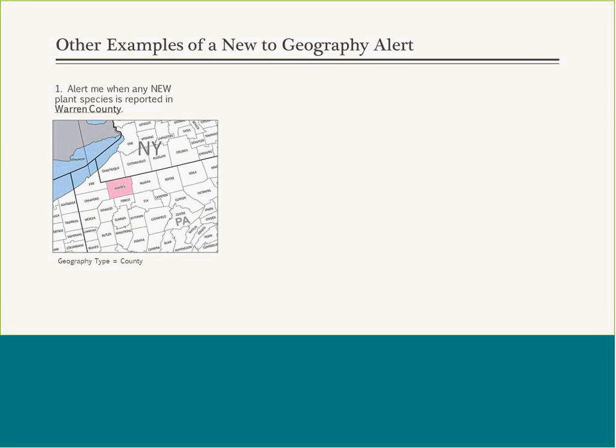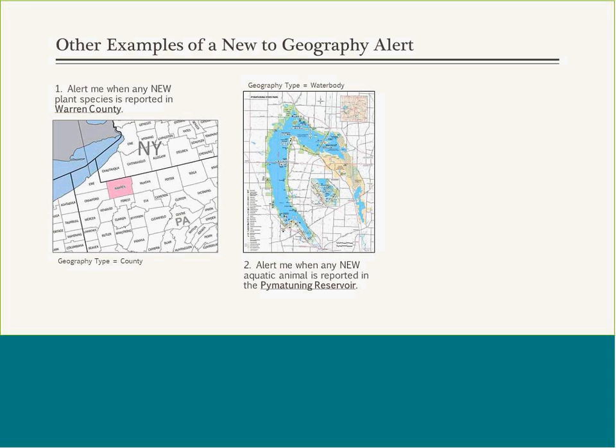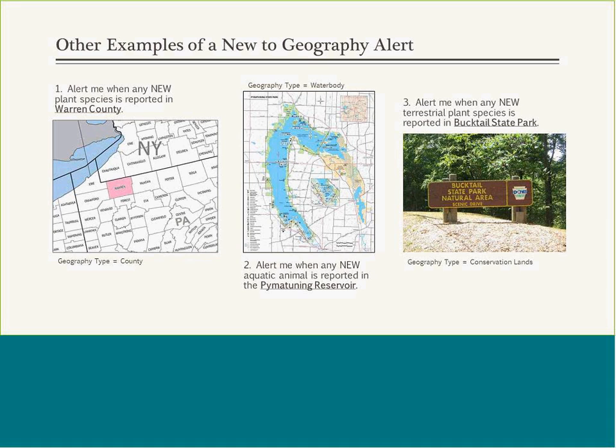Some other examples of a new to geography alert would be something like these. You could say, alert me when any new plant species is reported in Warren County. So if you're just really concerned about that particular county and you just want to know when something new arrives. You could say, alert me when any new aquatic animal is reported in the Pymatuning Reservoir. Again, maybe you're someone that is really concerned about just aquatic species, and this would be an important one for you. You say, alert me when any new terrestrial plant species is reported in Bucktail State Park. So again, maybe you're only interested in a certain area, like this particular park, and you just want to know when something new arrives that you didn't know about before.